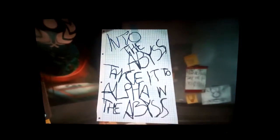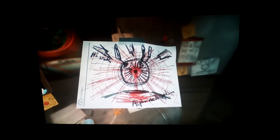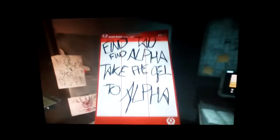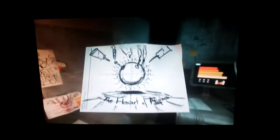Into the abyss, take it to Alpha in the abyss. Alpha needs medicine. Find Tau, find Alpha, take the gel to Alpha. What did I say? Heart Alpha.